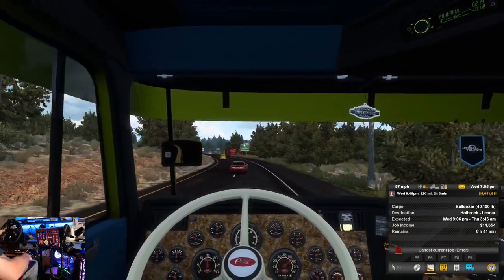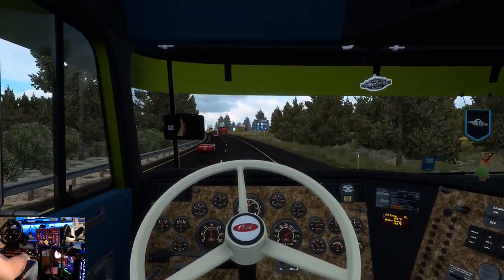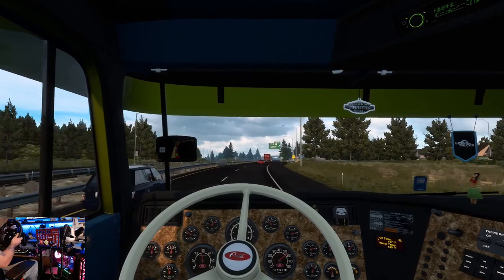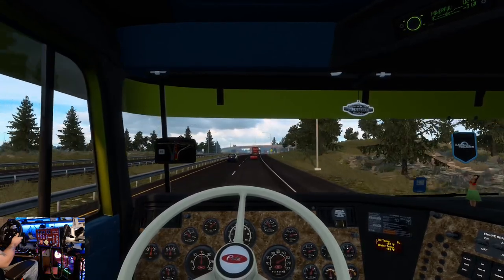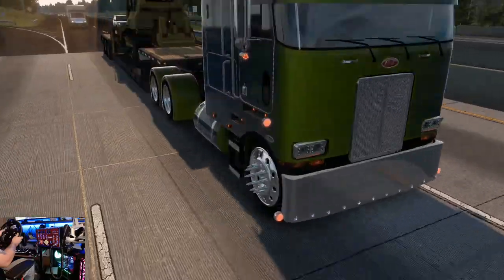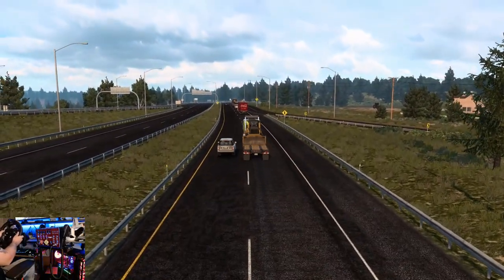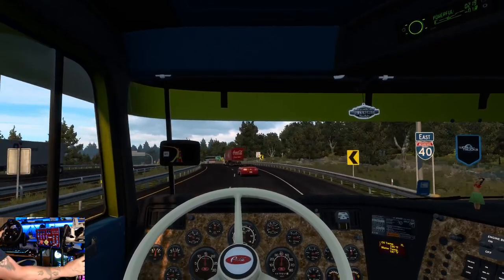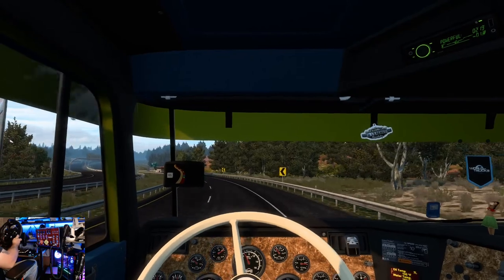Forget where we're headed. Oh, we're headed to Hallbrook. That's right. 40,000 pound bulldozer going to Hallbrook. Flagstaff, Phoenix, quarter mile. Definitely gonna crash into something. Hallbrook, Albuquerque, New Mexico.